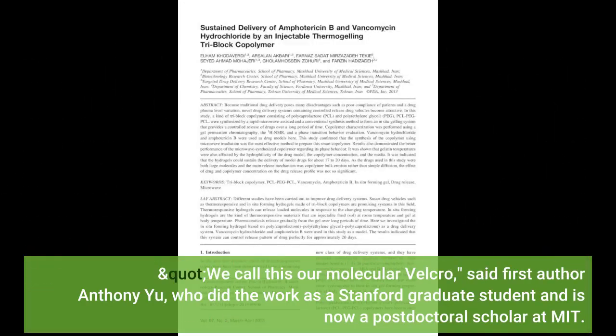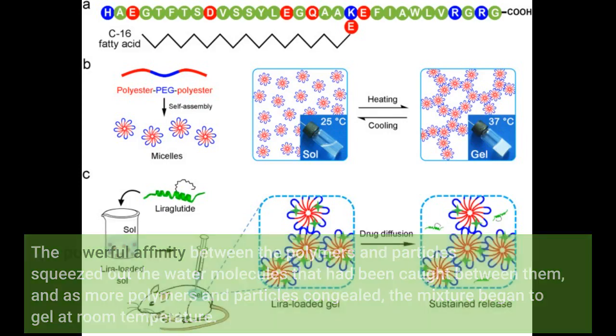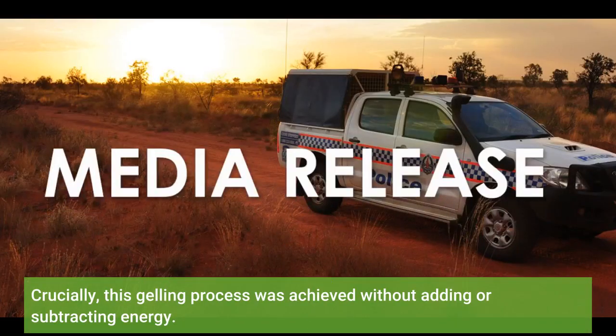"We call this our molecular Velcro," said first author Anthony Yu, who did the work as a Stanford graduate student and is now a postdoctoral scholar at MIT. The powerful affinity between the polymers and particles squeezed out the water molecules that had been caught between them, and as more polymers and particles congealed, the mixture began to gel at room temperature. Crucially, this gelling process was achieved without adding or subtracting energy.